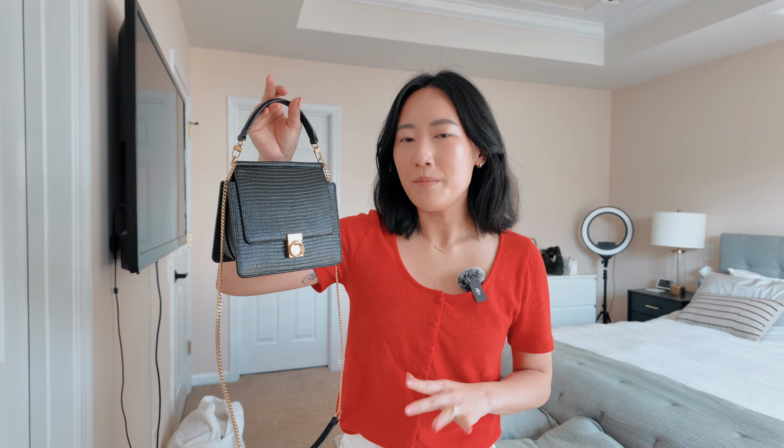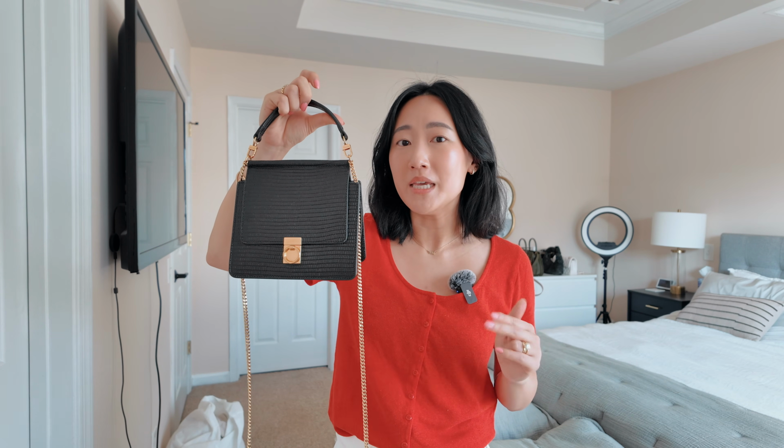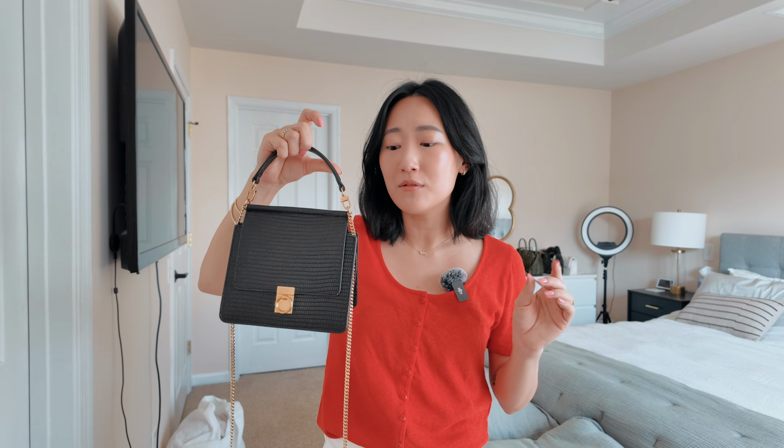This next bag might come to you as a surprise, and it is by Polène. I'm noticing while I'm making this video that there are two recurring themes when it comes to me not wearing the bag, and it boils down to functionality slash practicality and the structure or shape of the bag.